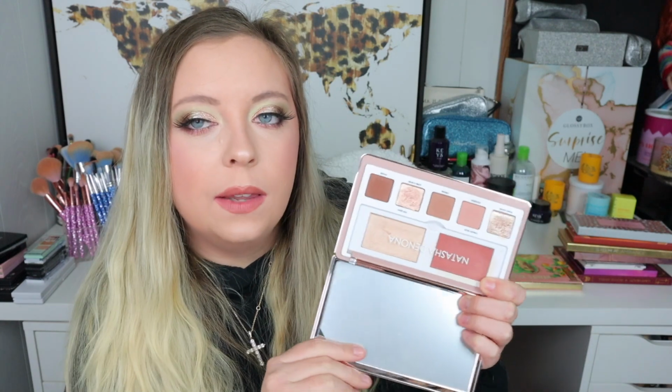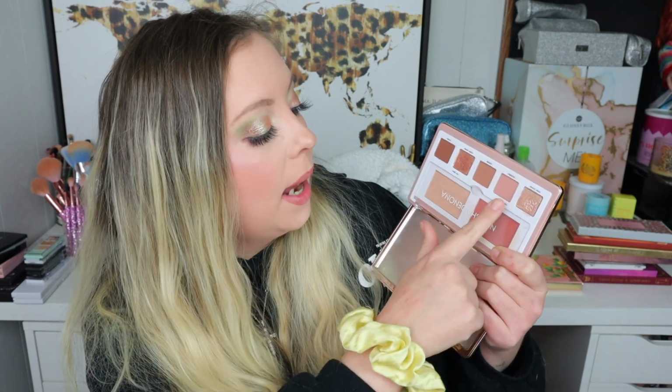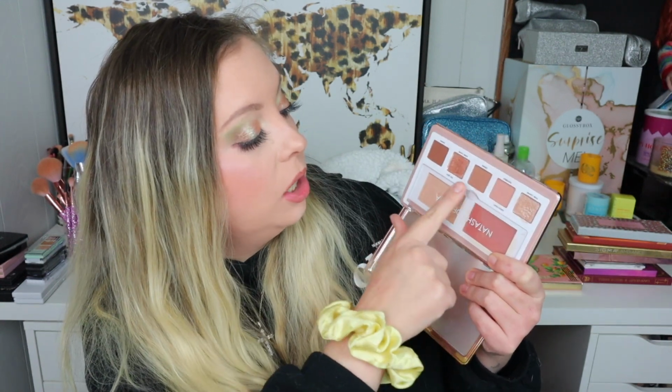So it's technically, I would call it a face palette, but since there are eyeshadows in here, I wanted to talk about it because I use it for the eyeshadows more than the products down here. This is one that I really like to go to for a neutral look that's not necessarily cool tone, and I absolutely love the transition shade in here, the crease shade, and the inner corner shade.